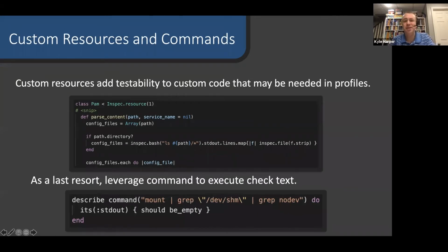We've had great success in using custom resources for scenarios where there is not a native resource available to us. One of the big benefits is that we're able to better unit test that custom resource, and then be able to reuse it over and over again in a modular manner. As a last resort, of course, you can leverage the actual command resource just to mechanically execute a check text and then examine its output. We have tried to avoid that to the best of our ability, but sometimes there's no other way, or there's no easy way. And what we've found over time is that a lot of things that we check manually or through commands and just examining output, we've seen new resources become available as Inspec evolves, and we can then transition over to that native resource to perform that check.